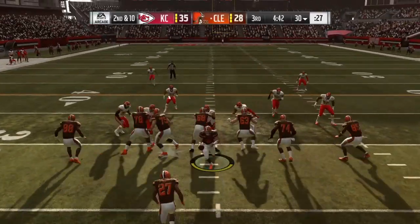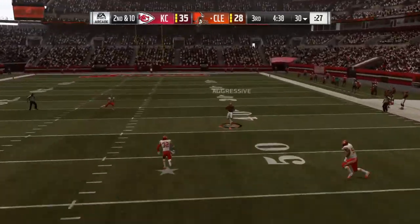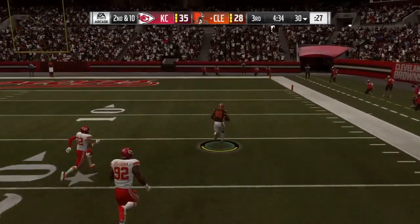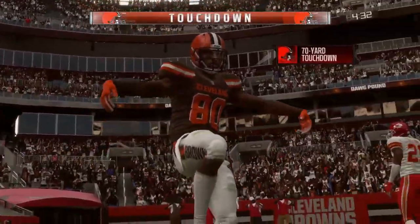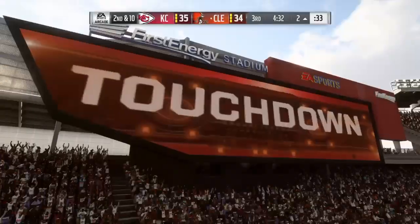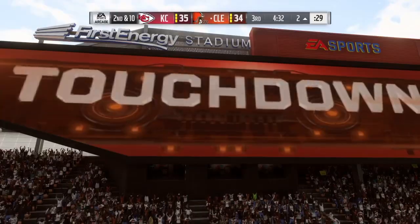One shot trying to help out his defense and let the other team know they were coming after him. Going back to Landry. This time he's got him complete. The 20, 10, and all the way in. Touchdown, Cleveland. Jarvis Landry, 70 yards. And the Browns are within an extra point of tying this thing up.